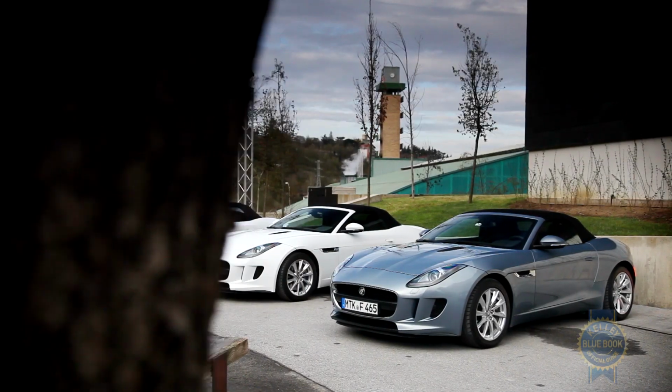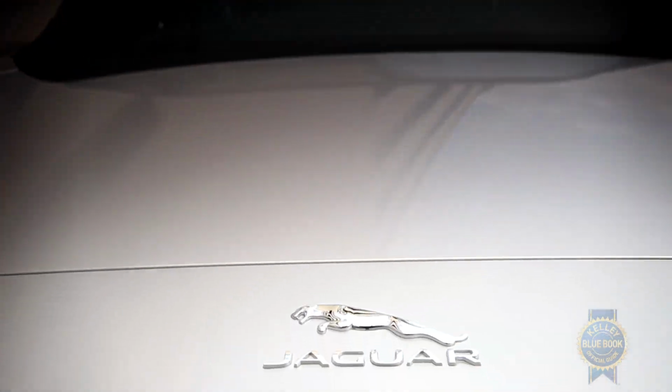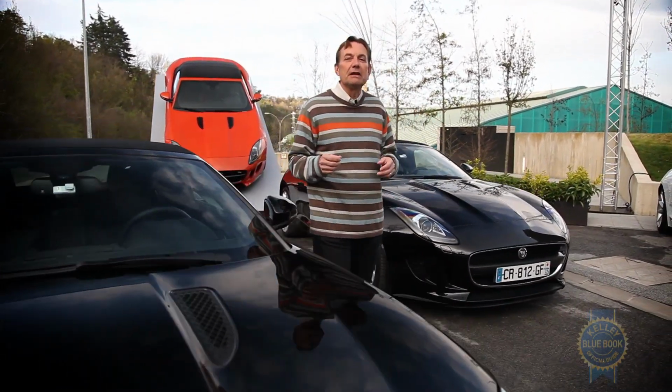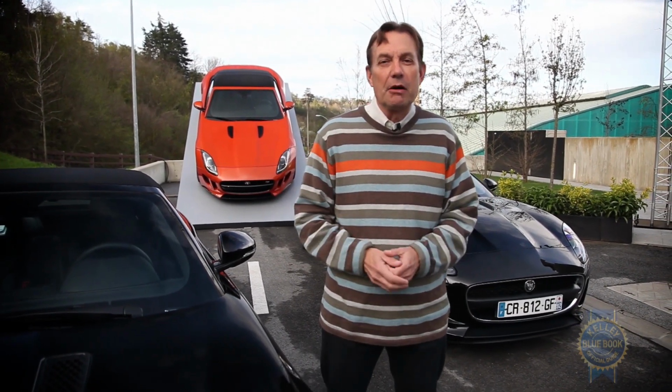But a promising collection of pieces doesn't always result in a satisfying sports car. And this sports car is carrying the heavy pedigree of Jaguar. And that's exactly why we're here in Spain, to see if the new Jaguar F-Type lives up to the legacy of the other great Jaguar sports cars.